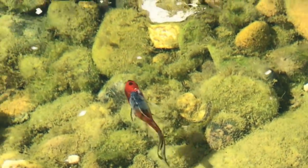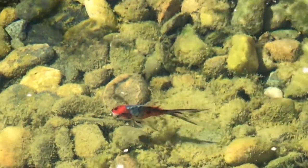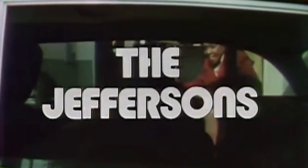Oh, this one, he's just not messing around. He's going straight to the waterfall. Look at him, he's like, oh my gosh. It's a mansion. Well, we're moving on up, to the side.